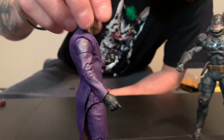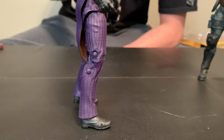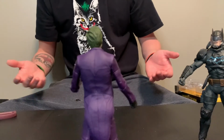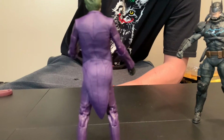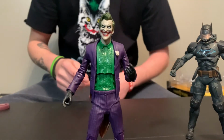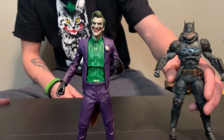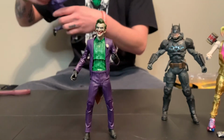I like his black gloves. And he is very lanky. He just looks more lanky to me. Now that I have him out of the box, he's not as tall as I thought he was, but he's pretty lanky and tall, which the Joker should be. And yeah, he looks good. So here he is. I do like him. And you can see he's a little taller than the Batman hazmat suit. I know it's a Mortal Kombat line, not McFarlane Multiverse, but it still is McFarlane.